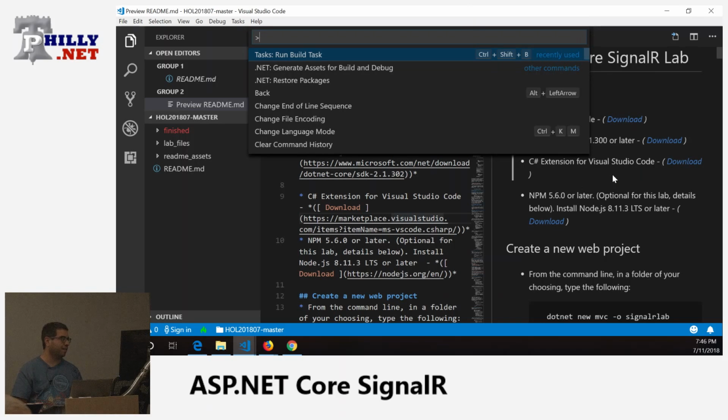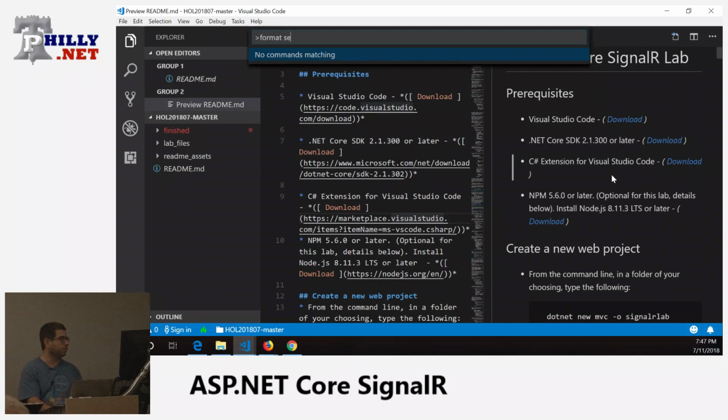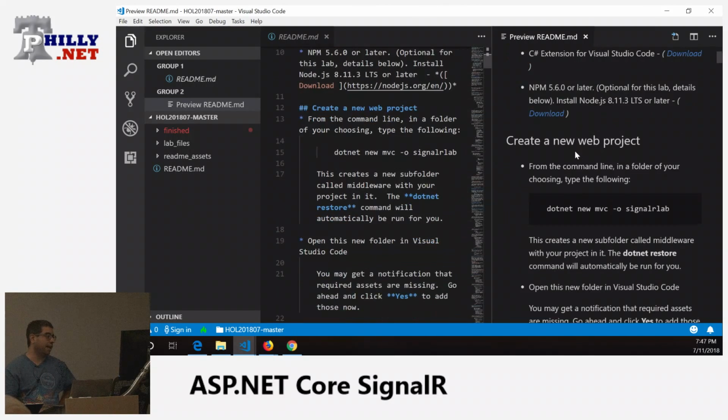That's how I learned the Alt-Shift-F. I seriously thought, are you kidding me? There's no way to format code in Visual Studio. Of course, I'm not going to find it. Oh, because I'm in Markdown, and I don't format Markdown. If you want to format XML, by the way, go get an XML extension, and then Alt-Shift-F works in XML, because it does not work by default. So yeah, that's how we do it.